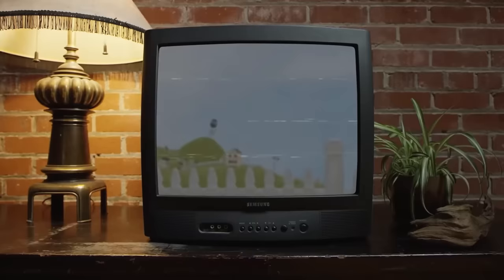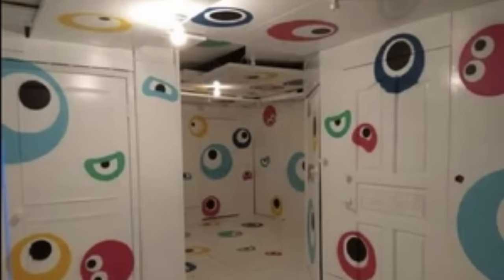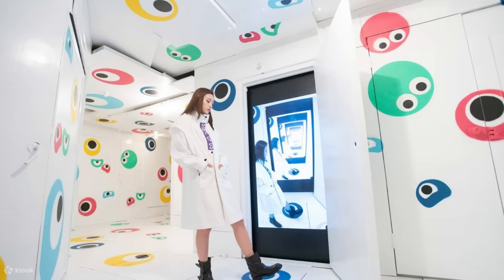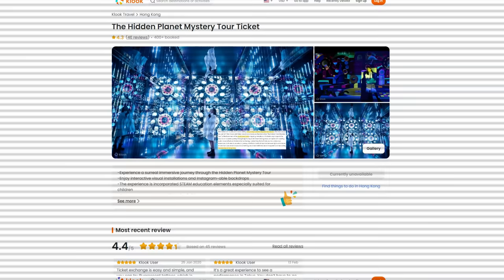Now if you watched the video that Jaden made a few weeks ago called The Guide to a Liminal Space Road Trip, then you'd be well aware of where this image was once located. But to those who didn't click on the video, this picture of an oddly lit room with painted eyeballs on the floor, ceiling, and walls was once a part of an art exhibit called the Hidden Planet Mystery Tour. This abstract art experience, if you could even call it that, was located along a beach in Hong Kong, as listed here on the Hidden Planet Tour page.